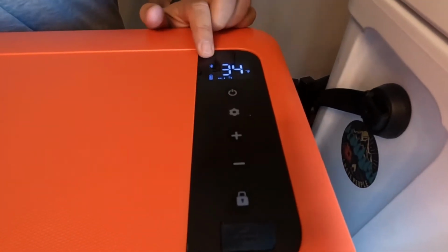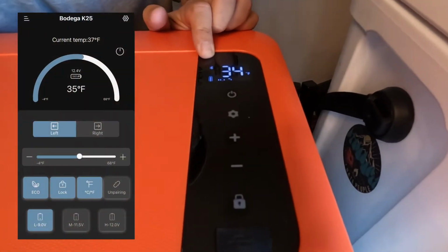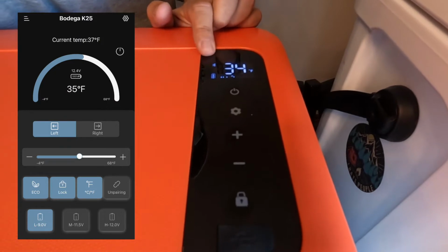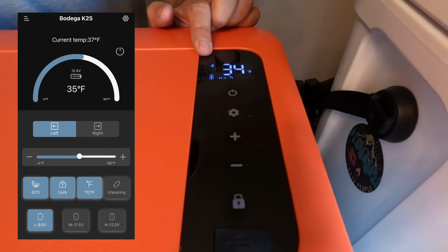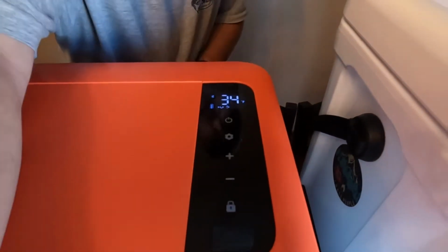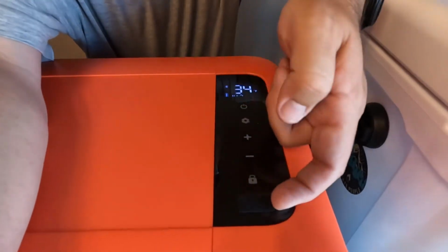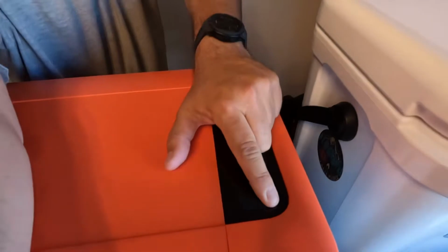And then it also has a Bluetooth icon there, which is awesome because it has an app that allows you to control the temperature and kind of check the status of the fridge. And by the way, I mentioned Alpicool, it's the same app. So all these companies are using some of the same technology. It also has a USB port here in case you want to plug in your phone. It's always kind of convenient.